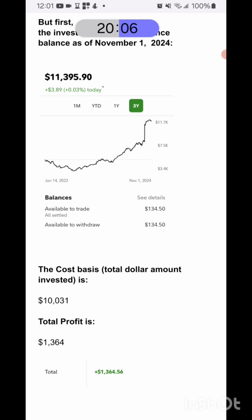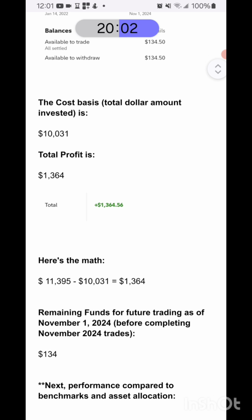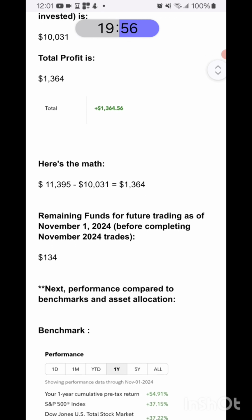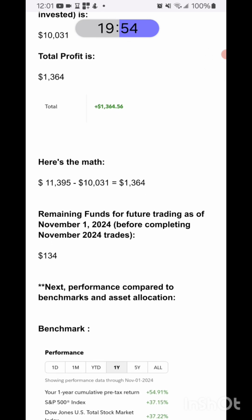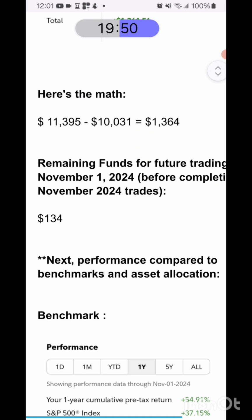$11,395, available to trade, $134. Cost basis, that's how much I've invested, $10,031, which leaves a profit of $1,364. I always provide that math, everyone. I'll leave it here for a few seconds.